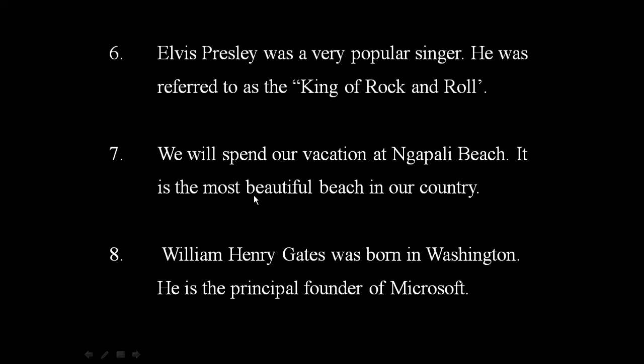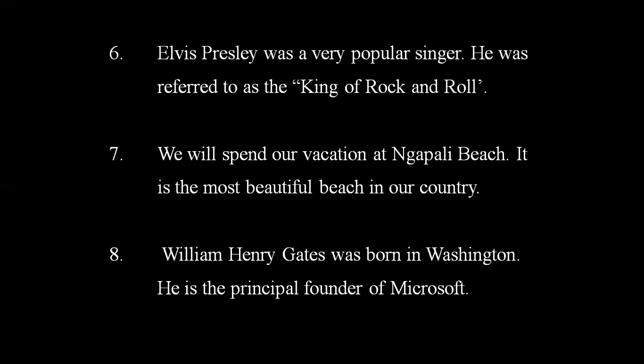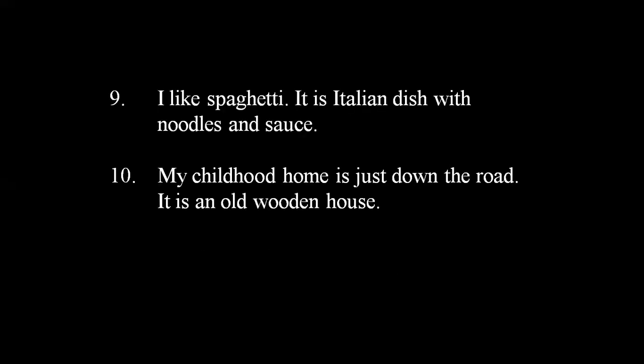William Henry Gates was born in Washington. He is the principal founder of Microsoft. So here, Henry Gates and he. William Henry Gates, the principal founder of Microsoft, was born in Washington.